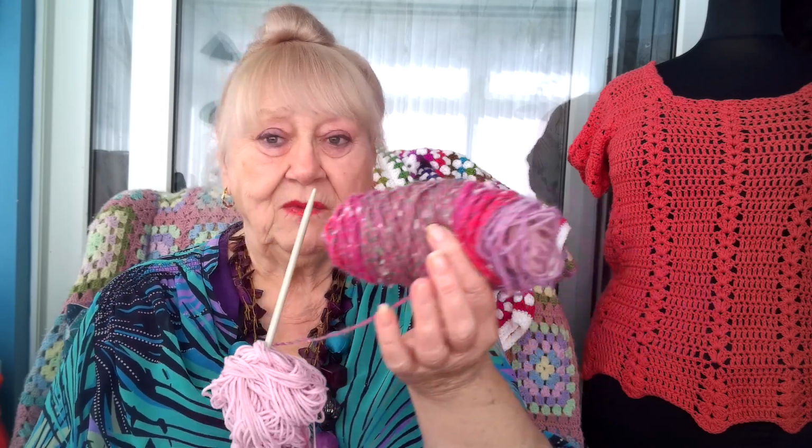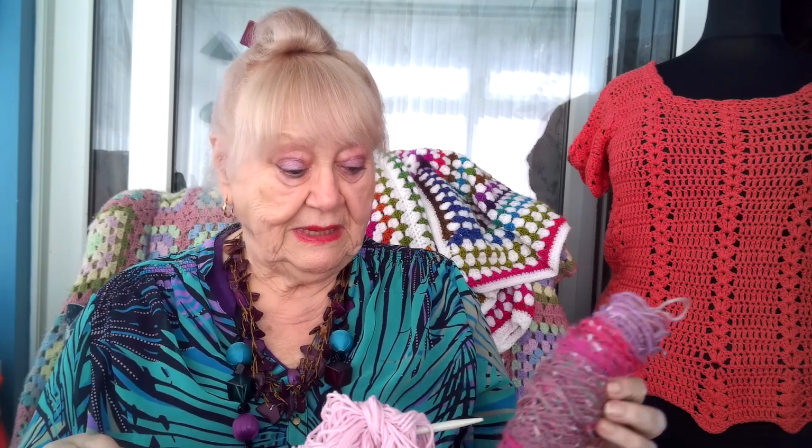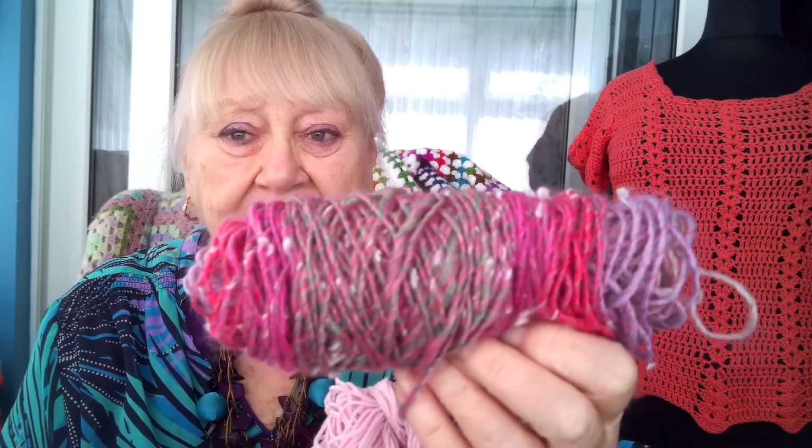Anyway, I'm just trying to think what this place is called. It sells fabric and everything. I'm sure you're all shouting it through the screen at me, telling me what it's called. It'll come to me. It's very, very pretty, this wool, but I can't remember what it was called.